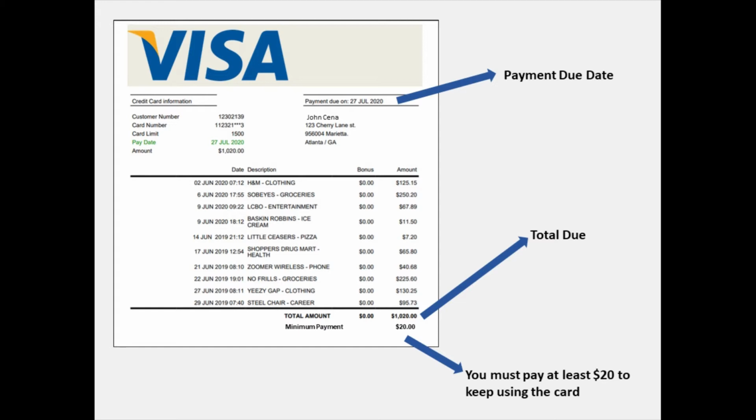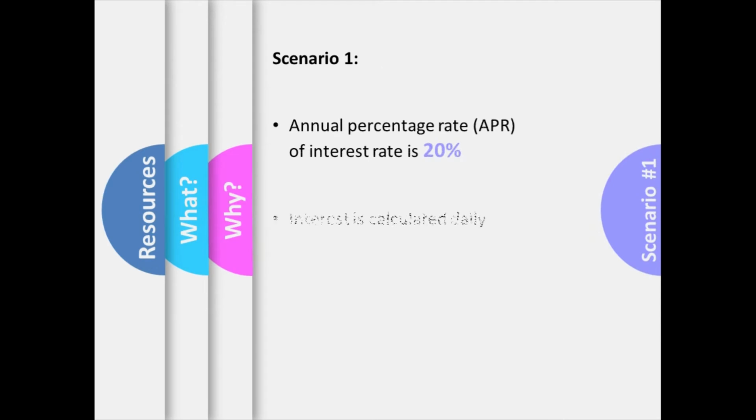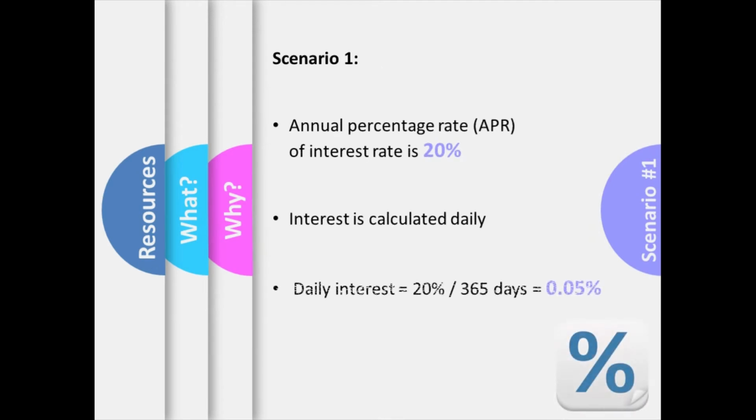However, they're not doing this out of the goodness of their heart. They're going to charge you interest, a fee for giving you the loan, every day until the full amount is paid back. Yes, credit card interest is calculated daily. To continue this example, say the credit card has a 20% annual interest rate. If you divide that by 365, you're getting charged about 0.05% every day on your balance.